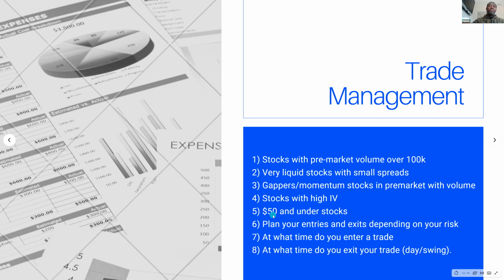And I put on here $50 and under stocks. I think when you're starting to day trade, it's a good level to start. You find a lot of stocks that are liquid, that also have cheaper options, so you don't have to use a lot of money or a lot of capital to day trade.